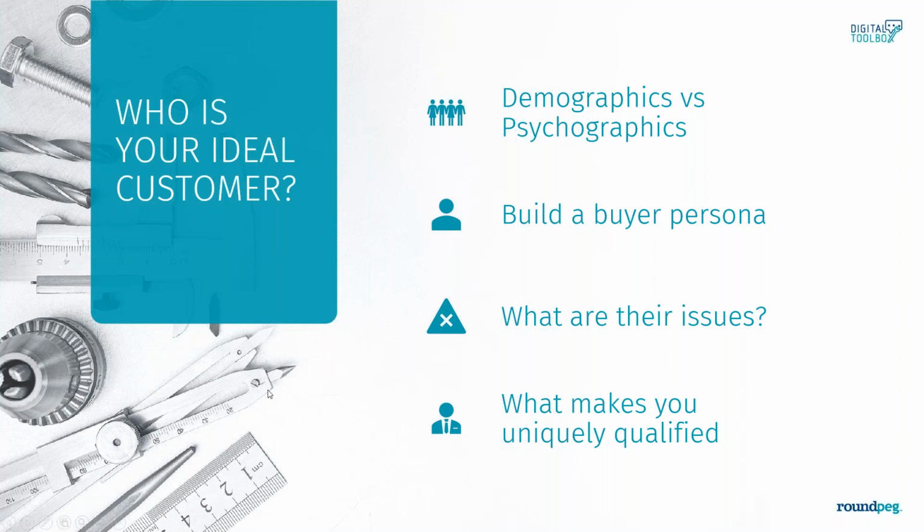Your website is not about you. Your website is about your target customer. Who are they? What do they want? What are their issues? And what makes you uniquely qualified to solve their problem? Because if you don't start with your customer, you're going to end up with a nice little website that is completely irrelevant for that customer.